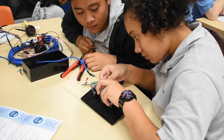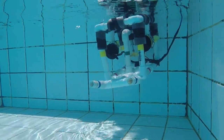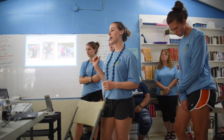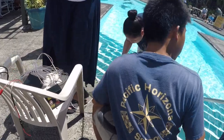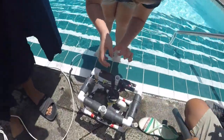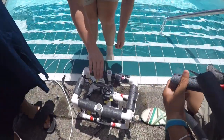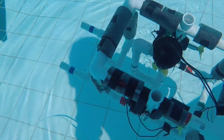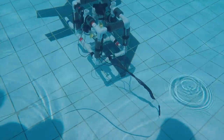After getting to know each other and having a finished ROV, it was time to put it in the water. After all the teams were done with their ROV, we ended up going to Sadie's and putting them in the pool and having their very own mini competition. We wanted the students to build their own ROV programs so that they could, at some point, conduct their own underwater studies.